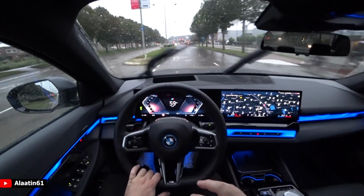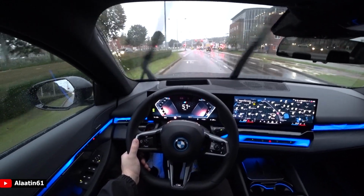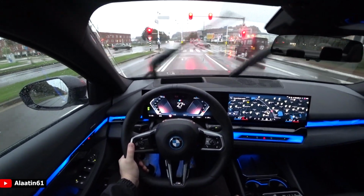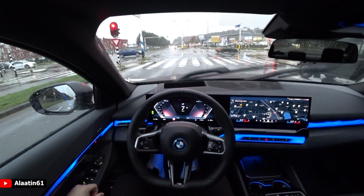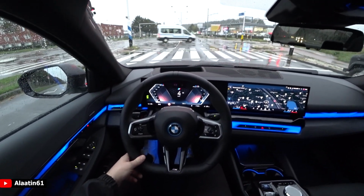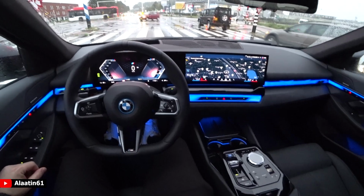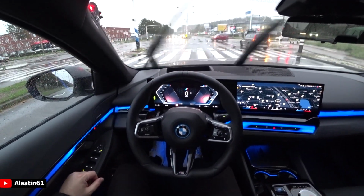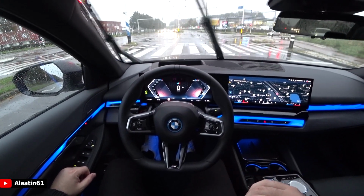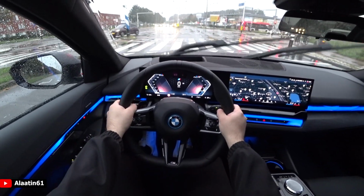This is the i5 rear wheel drive, but there's also an M60 available with more horsepower, I think 500, 600 horsepower, something like that. That one has the xDrive all-wheel drive system. This one is the rear-wheel drive, as I said. Now full throttle when it's green, and you will see that this car is very fast. The starting price for the 5 Series is around 50-60,000 euros in the Netherlands. This one starts at 76,000 euros. This one is fully loaded.